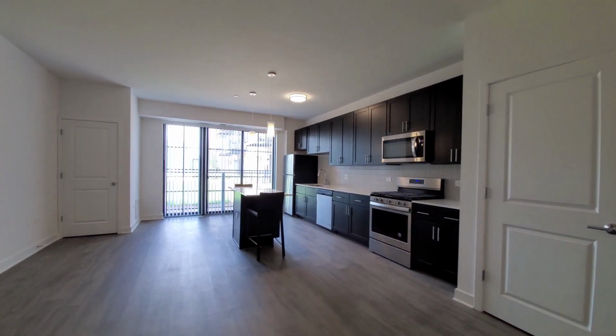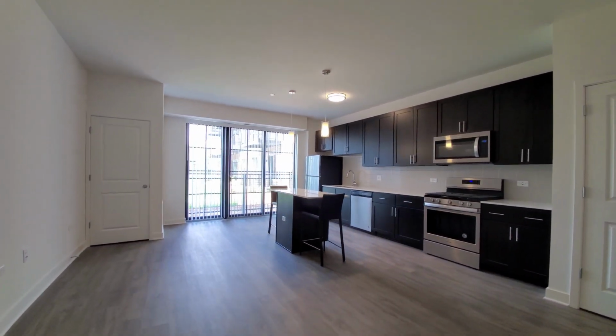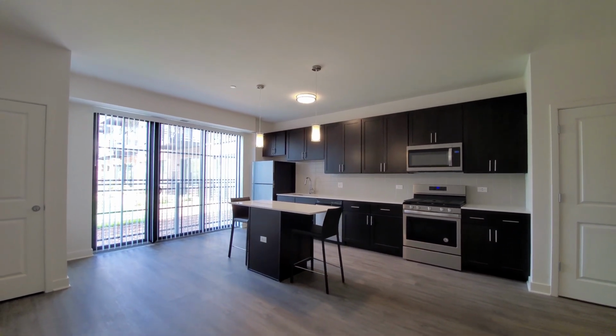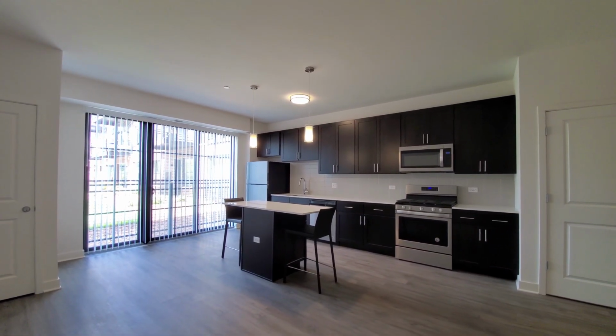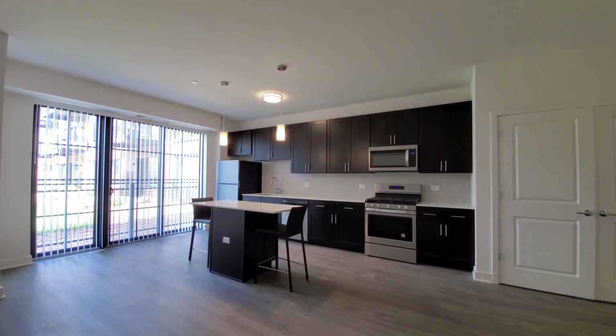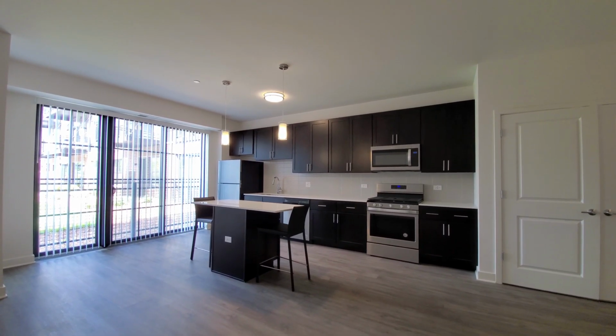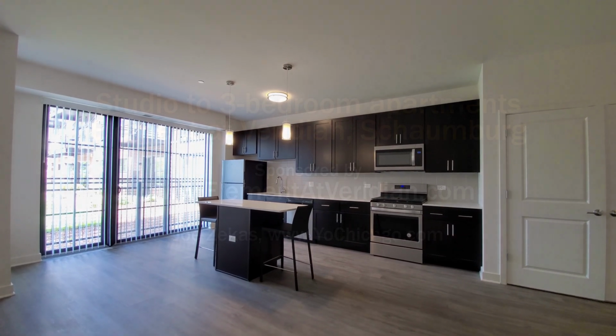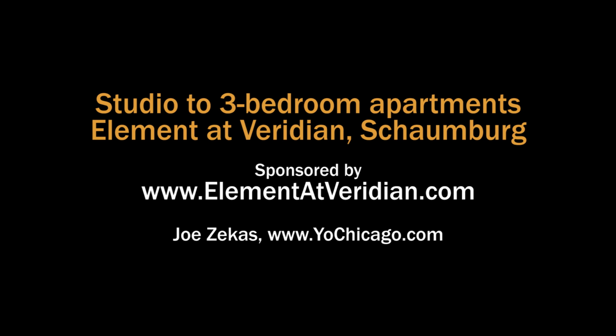Element at Veridian has a wide variety of apartment layouts, an excellent location, truly outstanding suite of amenities, everything new, everything high style. If you're looking for a new apartment, Element really belongs high on your must-visit list. You can see floor plans and near real-time rent and availability info at the Element at Veridian website.